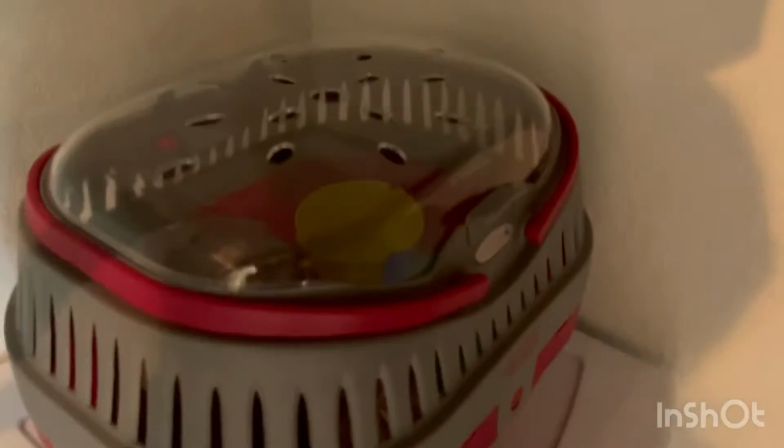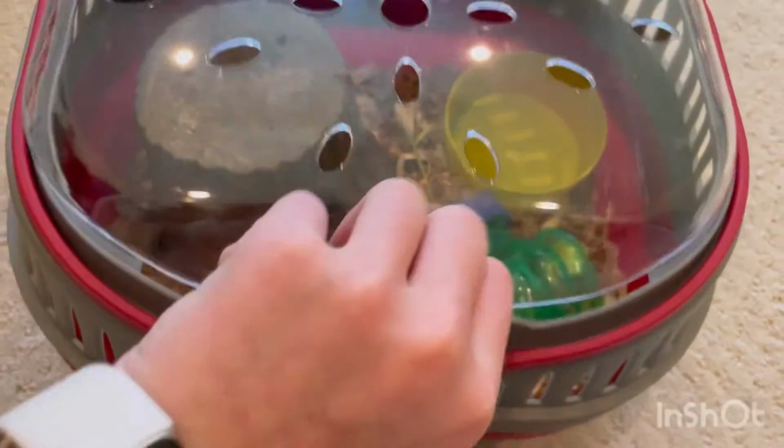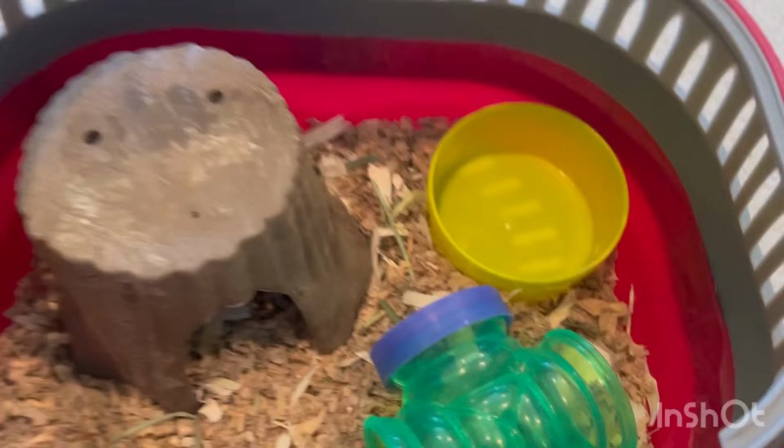So if you don't already have a carrier, I would recommend getting one, but always leave it set up in your closet or wherever you keep it, so if there's an emergency, you can put your hamster in there really fast and get to where you need to go if there's a tornado or a vet or anything like that.